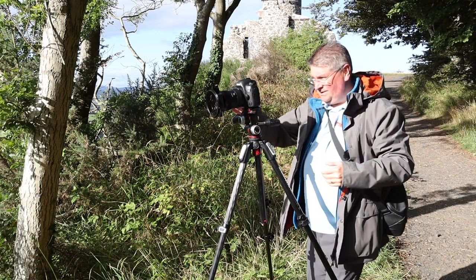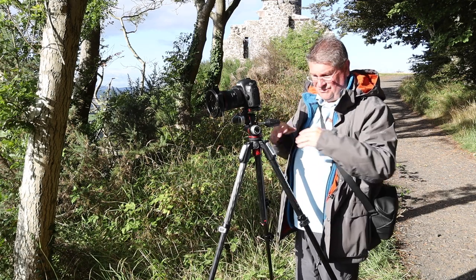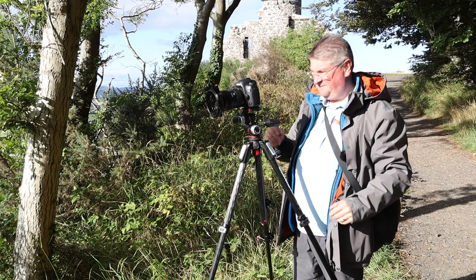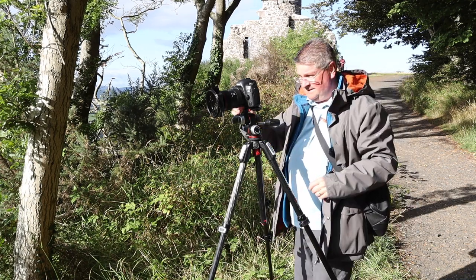So I'm just taking a couple of shots of the River Tay out towards Dundee. I can't go too far forward because I'm right at the cliff edge and there's warning signs everywhere. So there might be a nice wee shot of the tower from here.